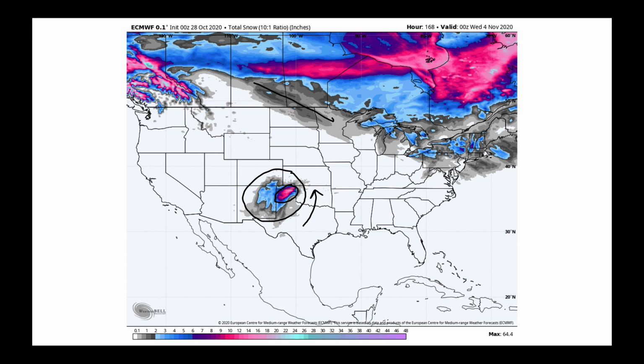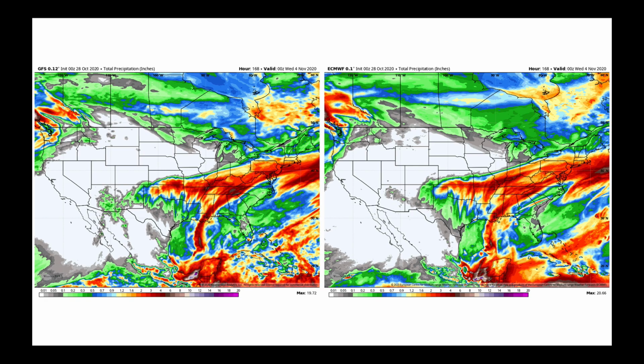There's a little clipper system I'll talk to you about in a few moments. It's going to be sneaking through here, possibly increasing chances of snow in southern Saskatchewan, North Dakota, getting over into Minnesota. And early on Friday morning, we have to be on the lookout here for some possible snow in parts of the Northeast. But from there, let's just step back again and look at the next week's worth of precip.